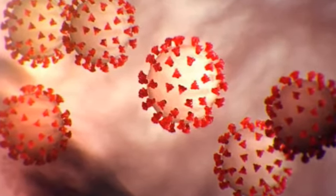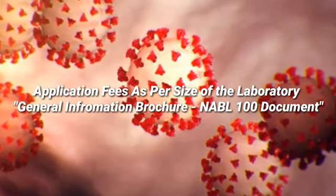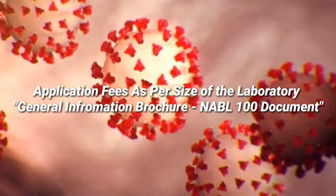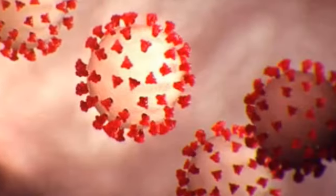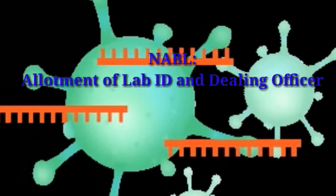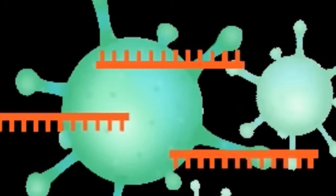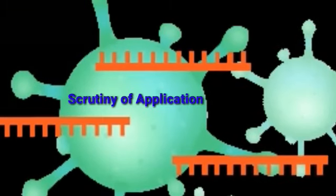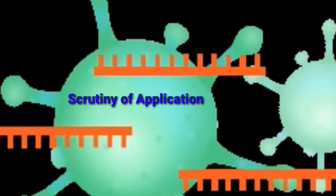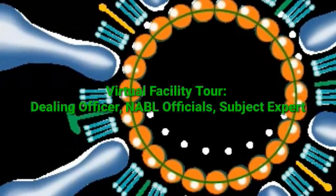Now, after filling the application, the lab needs to pay an application fee as per the laboratory size. The details of the fee structure are given in the NABL 100 document, which is freely available on the NABL website and can be downloaded. The detailed section of application filling is explained in another video. After submitting the application, there are some routine formalities by NABL. A lab ID will be generated, a dealing officer will be allotted, and the dealing officer will perform the scrutiny of the application. After scrutiny, if there are any deficiencies in the application, the dealing officer will ask the laboratory for clarification or rectifications.